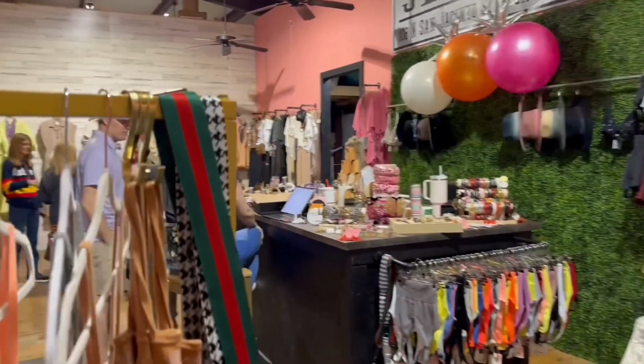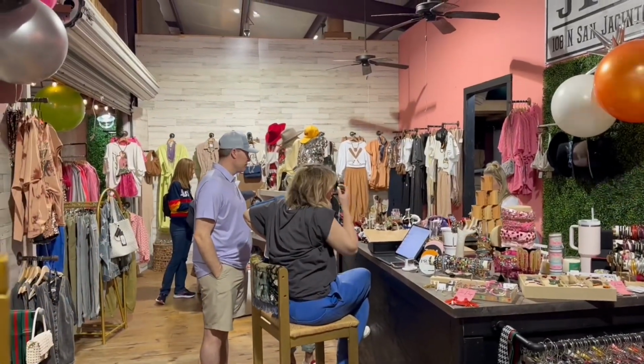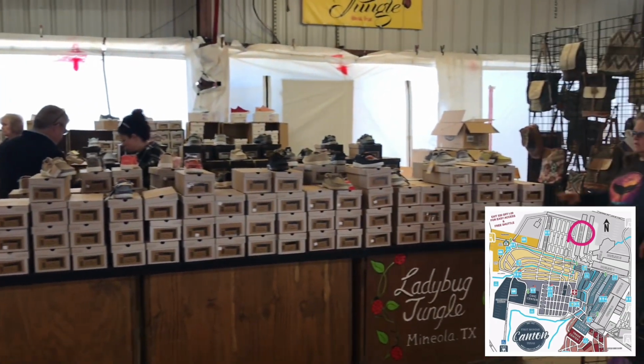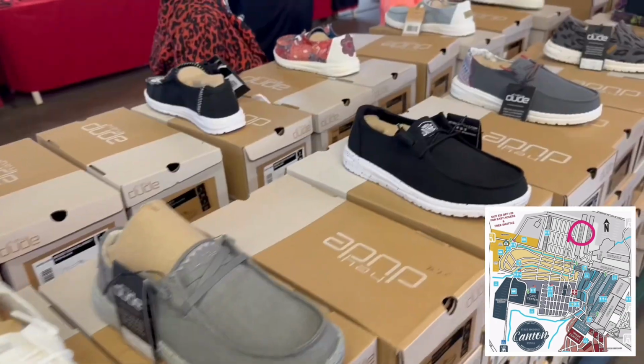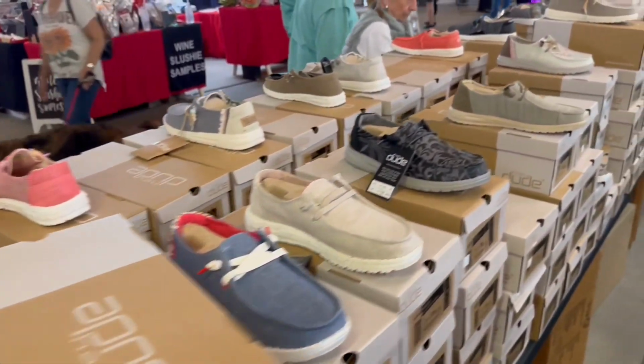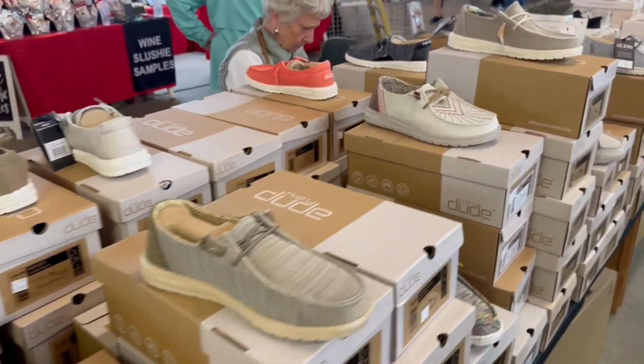And speaking of shoes, yes, you're gonna see Hey Dudes vendors on the grounds. My favorite Hey Dudes vendor is in Pavilion 4500. It is the Ladybug Jungle booth. It's a mom and daughter duo. They sell shoes. I just find this booth has the best selection and best size selection as well.